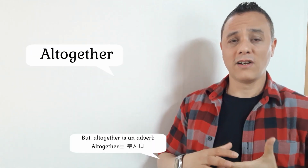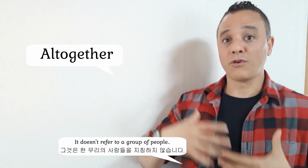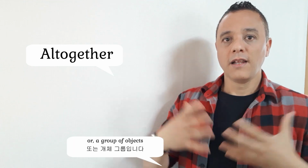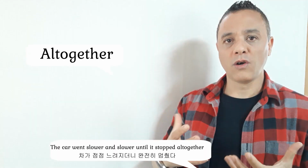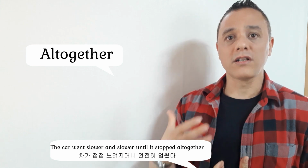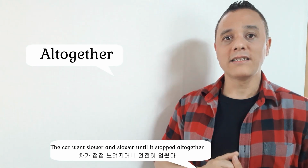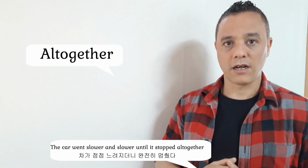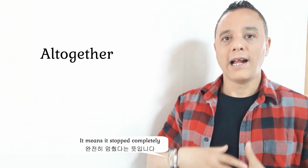But altogether is an adverb. It doesn't refer to a group of people or a group of objects. Let me give you an example. The car went slower and slower until it stopped altogether. It means it stopped completely, entirely.